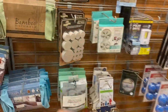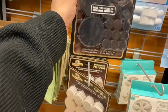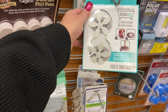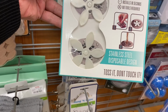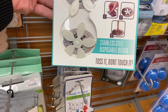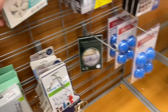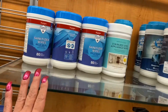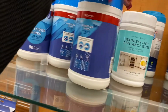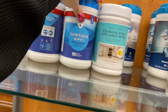You have a lot of these felt pads for the bottom of your chairs and furniture, in black and white. This is called a drain wig for your shower. Stainless steel, disposable design. Okay, I never seen this before, but it's $4.99. Dryer balls. Look at this, sanitizing wipes. So these wipes are $5.99.